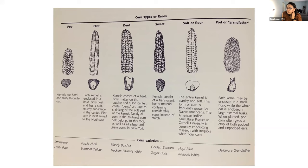I have saved seed from sweet corn, both in one growing season in my experience, but I'm not sure if anyone else has more experience in growing sweet corn, because I haven't grown much of it, to be honest. Most of the corn that I grew was our flour corn or flint corn or pod corn.